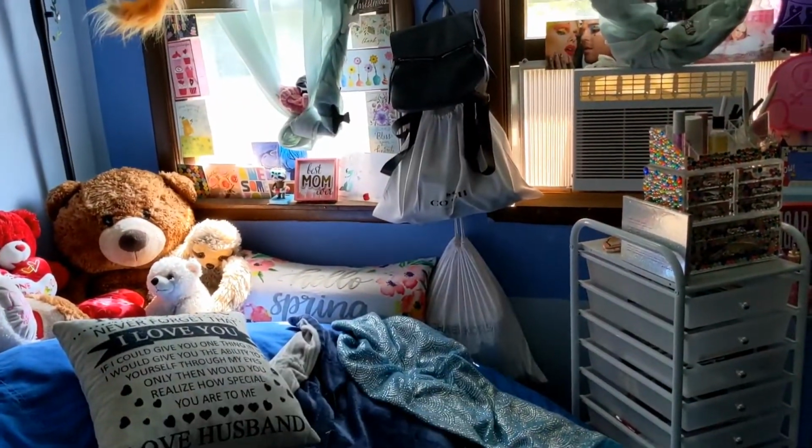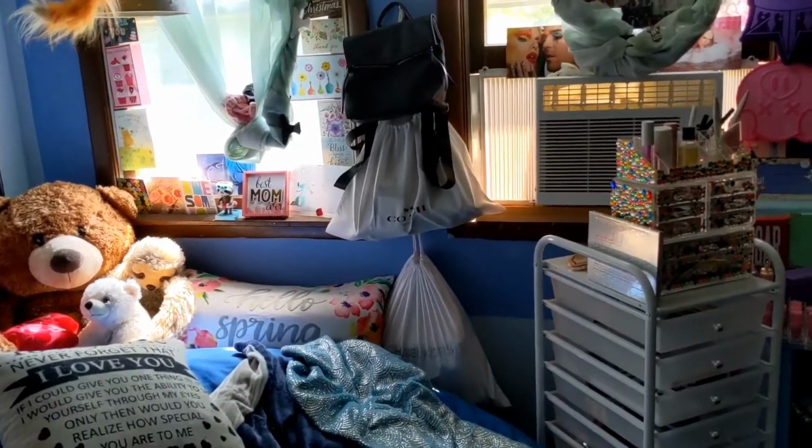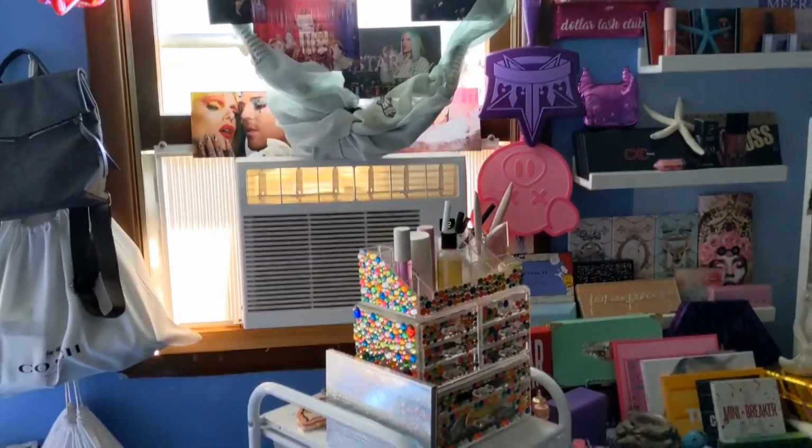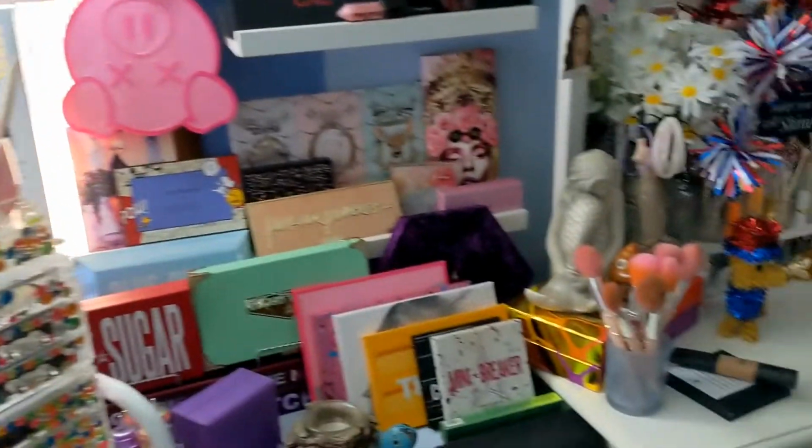There's Coach bags, Michael Kors, Kate Spade. Yes, I have a window unit, unfortunately. Now, here's the back of the vanity you guys don't always get to see.